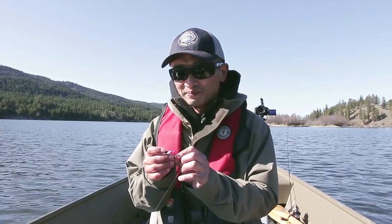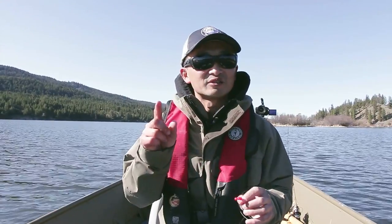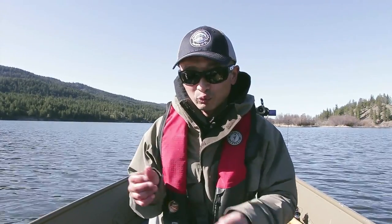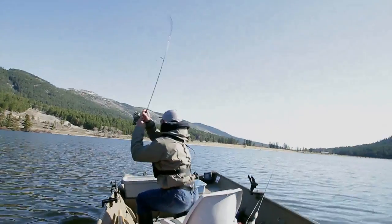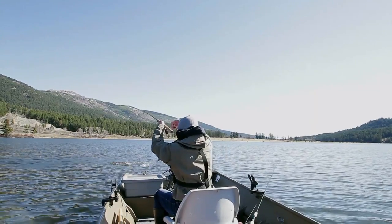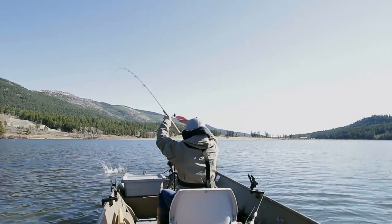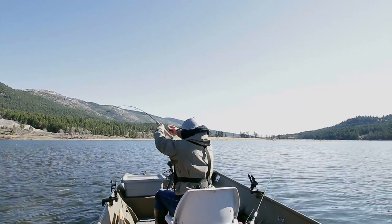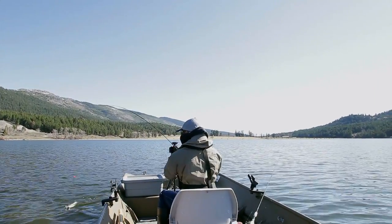So one of the things, when I did the coconut jigging video a couple weeks ago, one of the most common questions I got was, what do you look for when you're out here on the lake? This bite right there. Oh, that's a bigger fish. Yep, that's an 18 incher. Well, maybe 16. I'm exaggerating a little bit. There you go. Now the fishing's good.